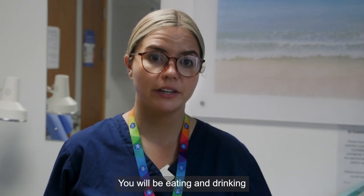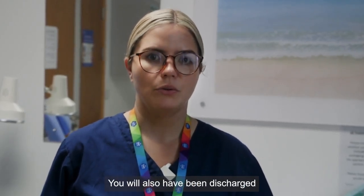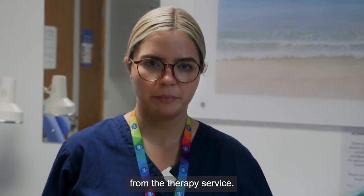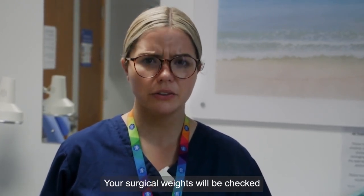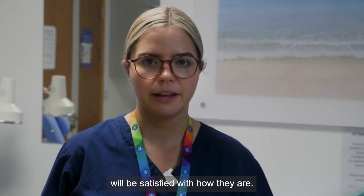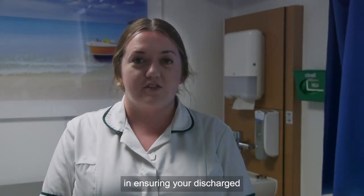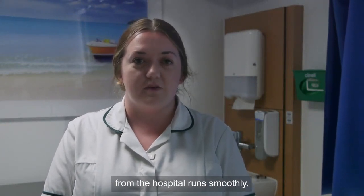You will be eating and drinking normally and experiencing normal bowel function. You will also have been discharged from the therapy service. Your surgical wounds will be checked and your team will be satisfied with how they are healing. The therapy team will play an important role in ensuring your discharge from the hospital runs smoothly.